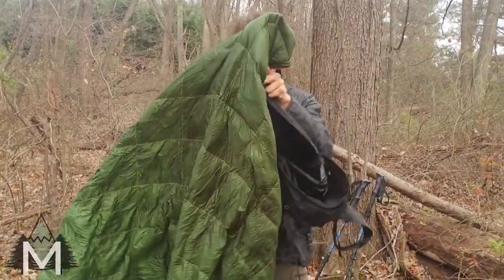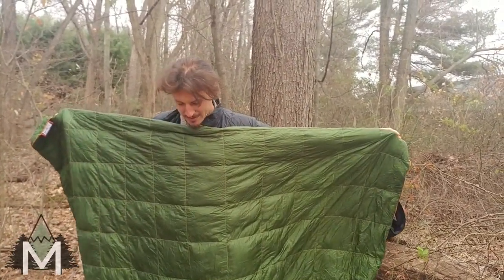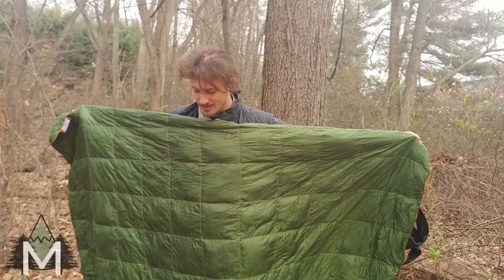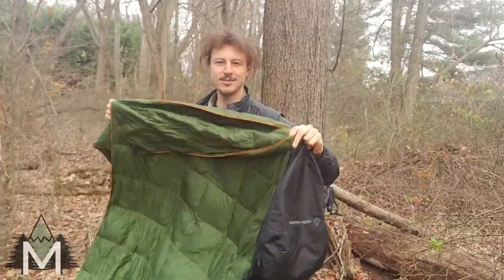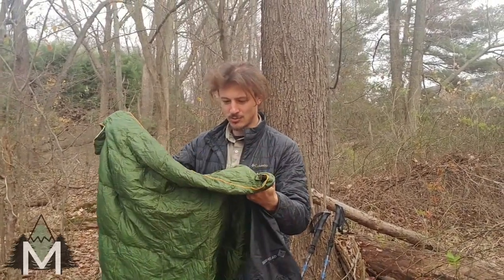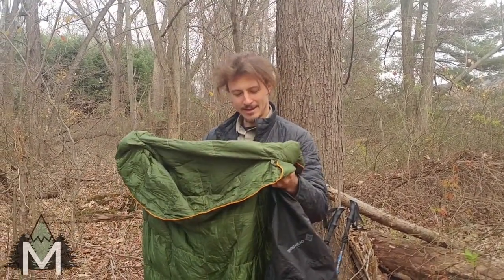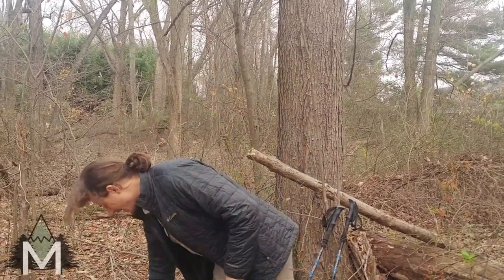Indy actually had this. It is just some random down sleeping bag liner, and this sucker adds at least 10 degrees, maybe 10 to 20 degrees to your bag, and that you can just buy online. It packs real tiny, and I like that.